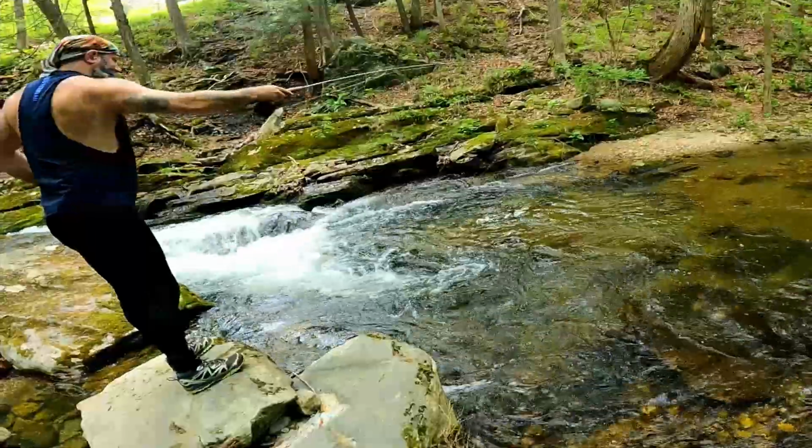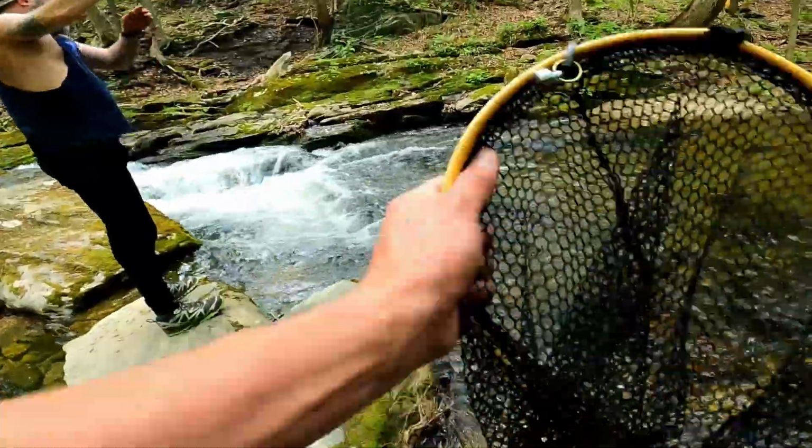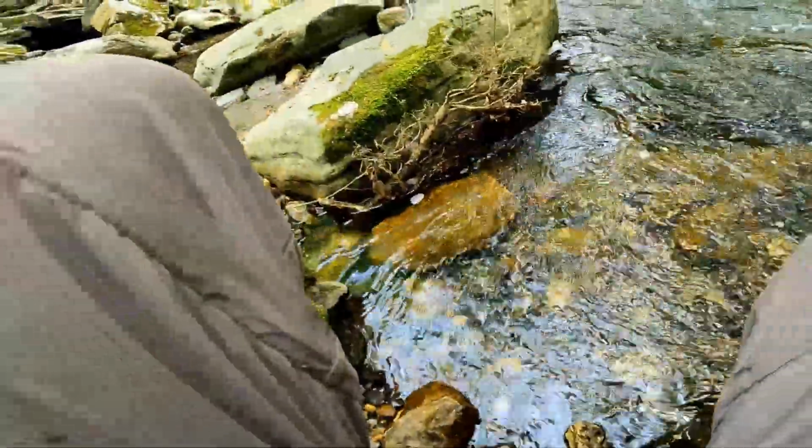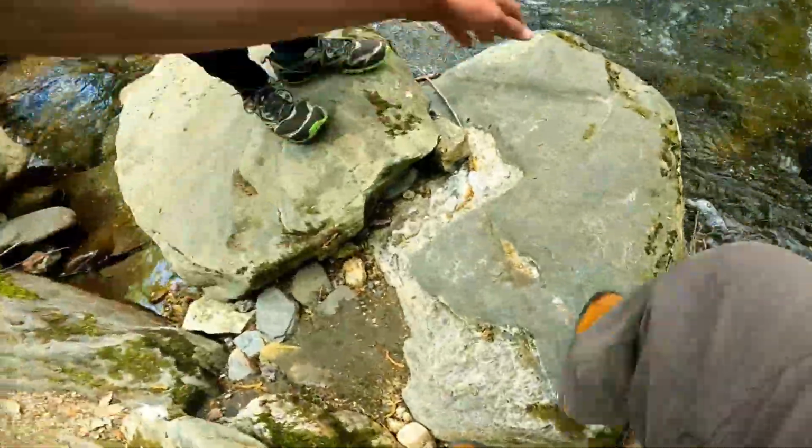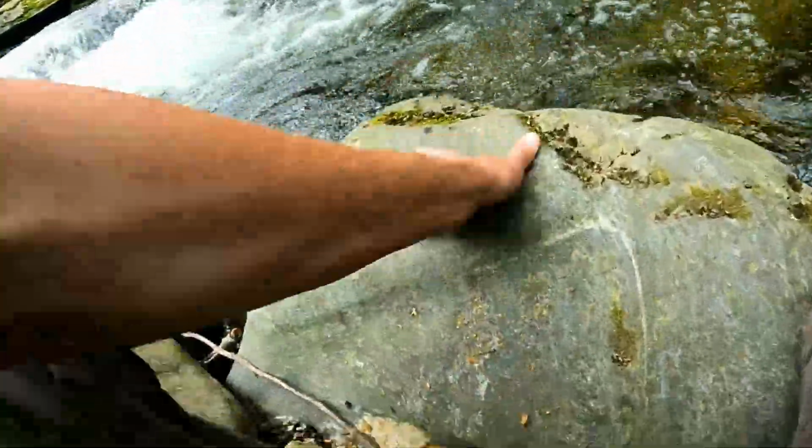You got one. Yes, yes. All right. Guide him over here slowly. You can play him a little bit. It is a barbless hook, so he could come off if you lose tension.